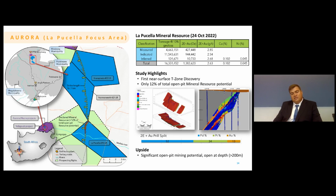What are we focused on this next year? Is to increase the confidence in the rest of the strike length so that we can grow the mineral resource estimate for this project, and therefore then we can make a decision on what and how to proceed with this project going forward.